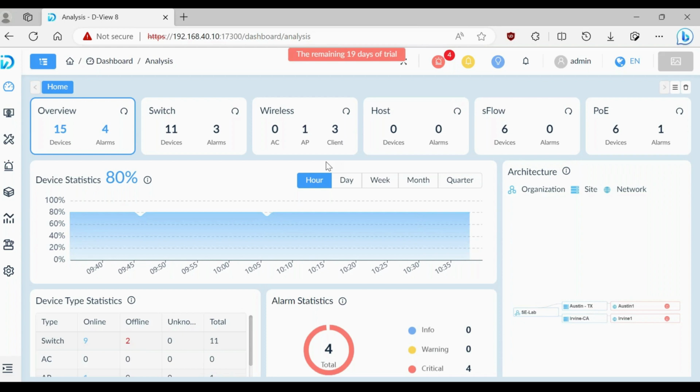So when you first log into DV8, this is our server we have here in our lab, one of our servers. And as you can see here, it gives you an overview. This overview is basically going to give you your device status if they're offline, online. So this is all real time, as I mentioned. Currently, right now, it's about 10:30. So I can see right now we have about 12 devices online and 3 devices offline. So that's about 80%. And what's nice is you can see there was a dip here about 10 o'clock, and then we had another dip at 9:46.